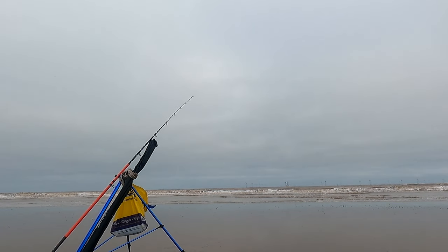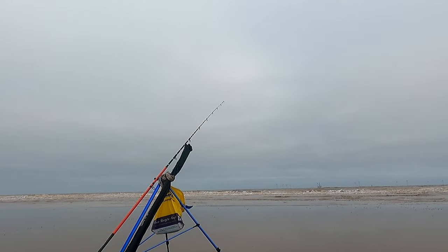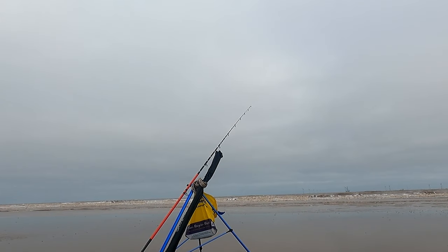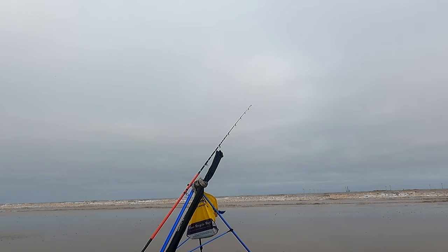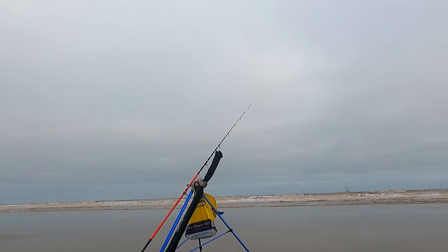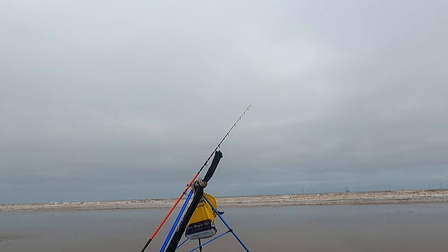10 o'clock this time. Looks like it's holding a bit better. Whether it does or not, it's a bit temperamental, this braid, really. I do like braid, but sometimes it gives easy. But we'll see. Might not hold yet, it might be just a bit too low tide. There's a lot of running water coming in, but I'm on 6 ounce at the moment. The swell's about 3 feet, 4 feet at the most.